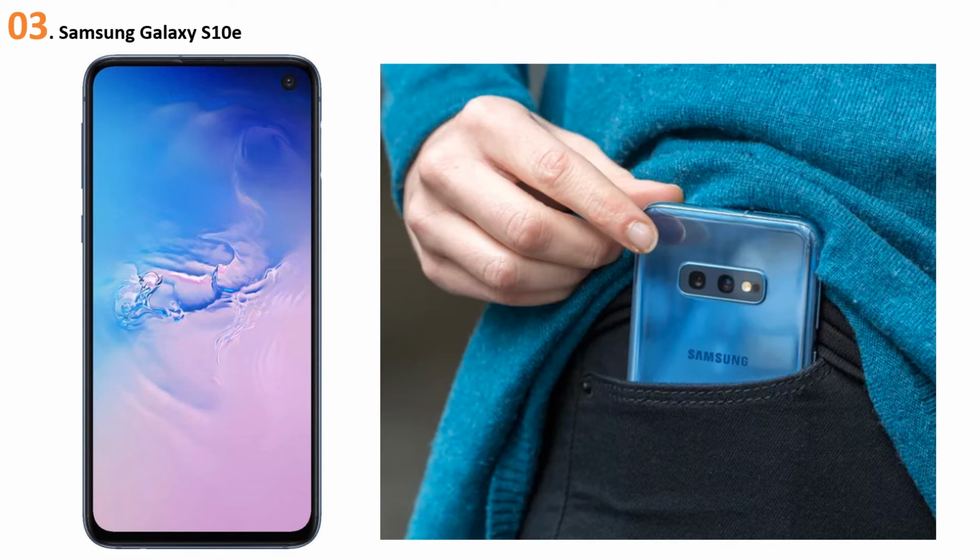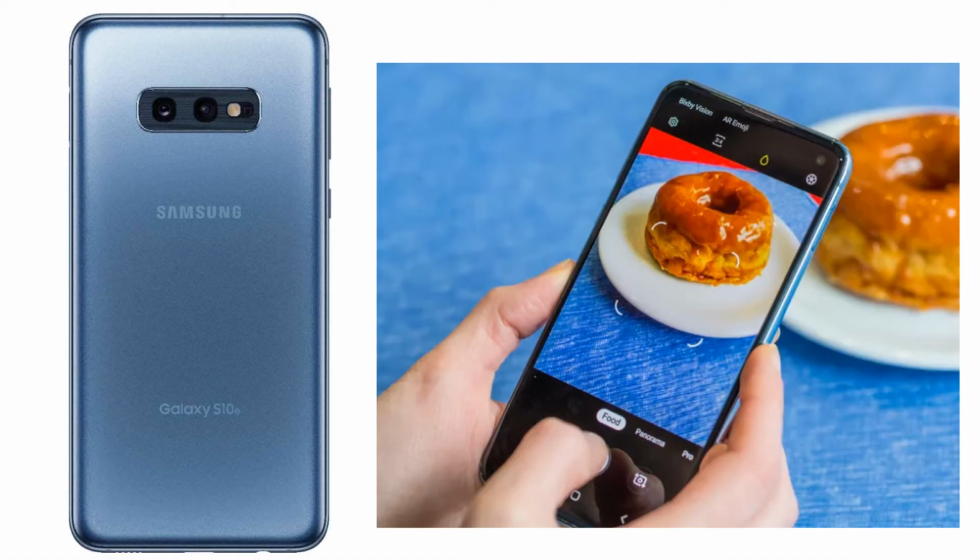Despite its smaller body, the smartphone packs the same powerful chipset, and you can choose between variants with 128 GB or 256 GB of expandable storage. Depending on the version, you'll get 6 GB or 8 GB of RAM. Because it's considerably more compact, the S10e has a smaller battery and a duo of camera sensors on the back, down from 3 on the rest of Samsung's lineup.